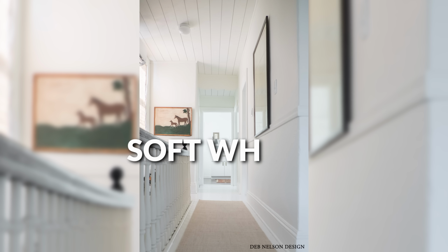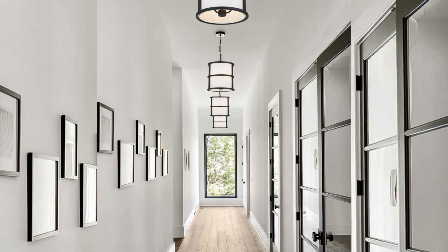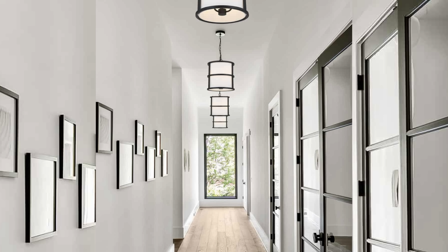Number 4, soft whites for hallways and ceilings. Don't overlook your hallways and your ceilings. They're the key to making your home feel cohesive. Of course, your hallway is going to be connected to so many rooms, and then your ceilings, they're going to be everywhere. So for these areas, I sometimes recommend softer whites like Sherwin-Williams Pure White.